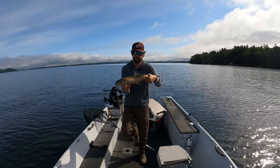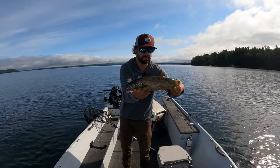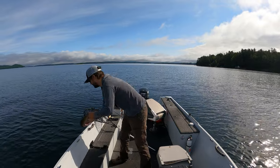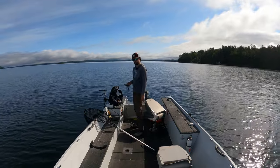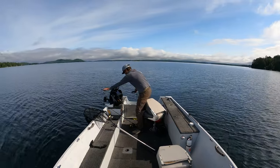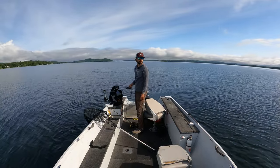Jig's already out. Now that water is ice cold. Just a little tiny one. We're gonna put him right back. There's another one 80 feet over that way. Let's go get him. Oh, there's a bunch of them right there.